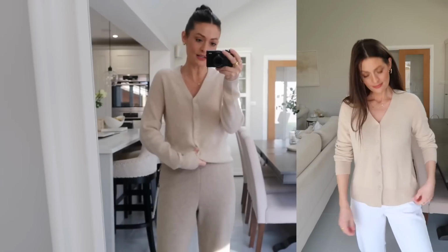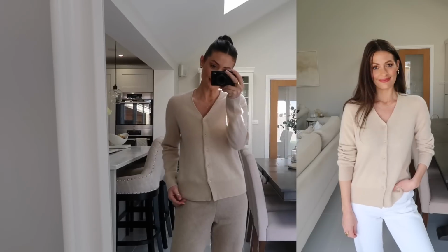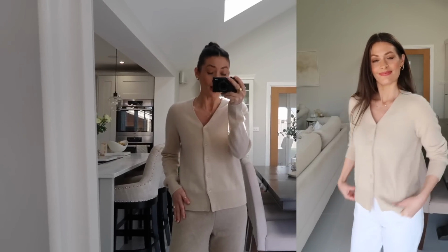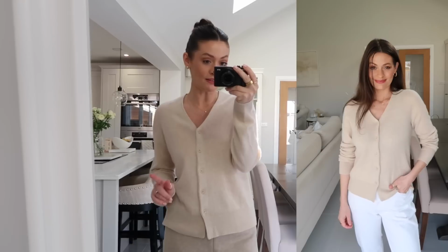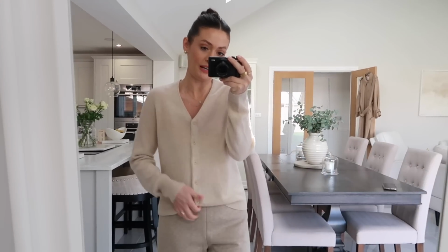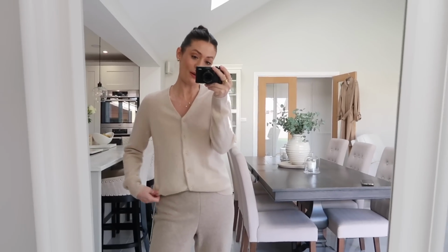I have just tucked it into the top of the trousers, but if I untuck it to show you the length, you can see it sits perfectly on my hips. I actually ordered this in a size medium. I sized up, so I would definitely recommend sizing up in this if you do want it to be a little bit more roomy, because I feel like on me the medium fits perfectly.